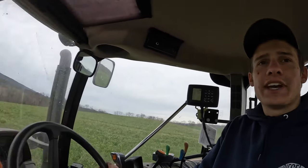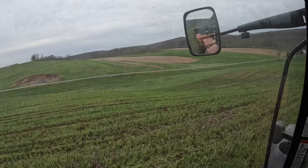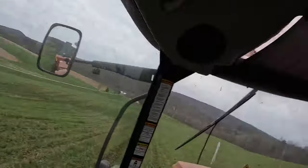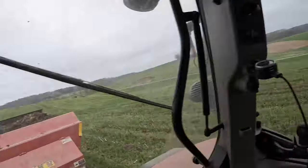Steep fields in the manure tank. You can't really tell from the camera how steep it is, but the other year Dave rolled the manure tank down there. He was all right. Spreading the last load.